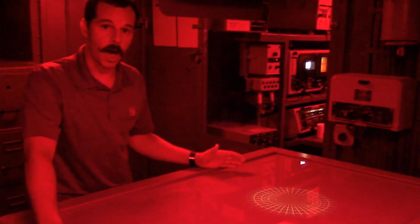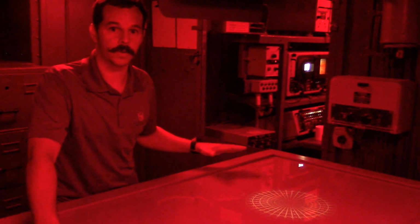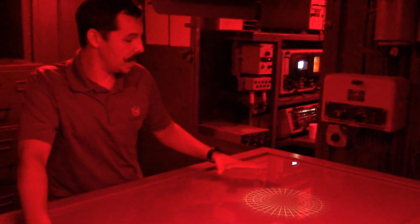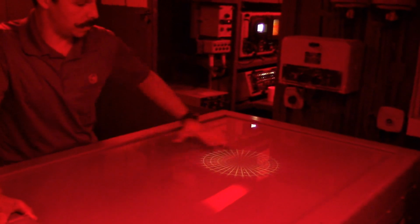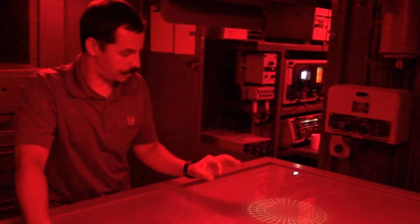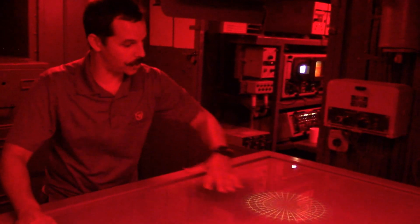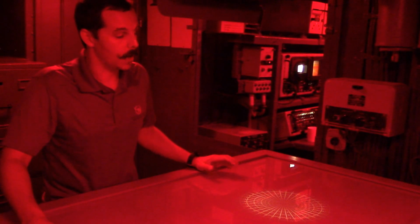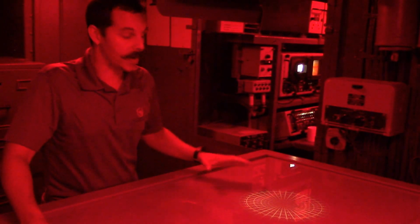So this is another plotting table they used to plot our movement as well as other ship movement back in the day. We used the original Rosebud here and brought this back to life. The Rosebud is actually a little disc that's about this big, and it projects up here, and as you can see, it makes it much bigger. We used some modern technology to help light that and bring it back to life.